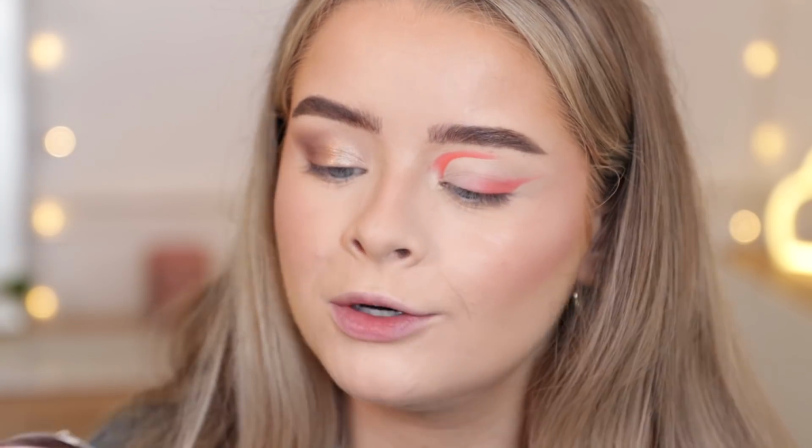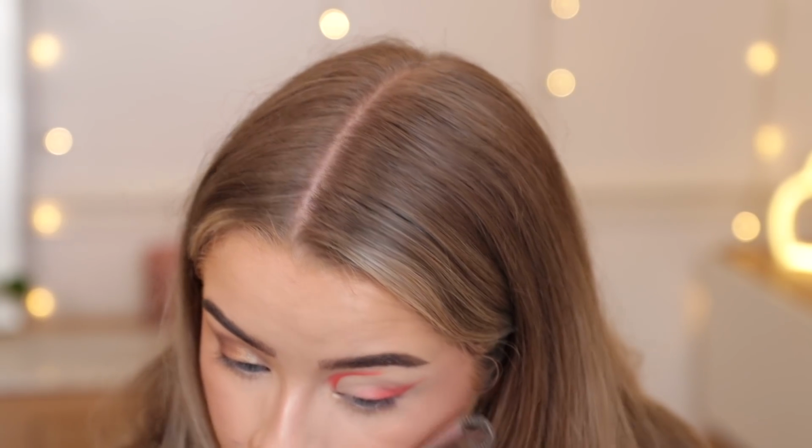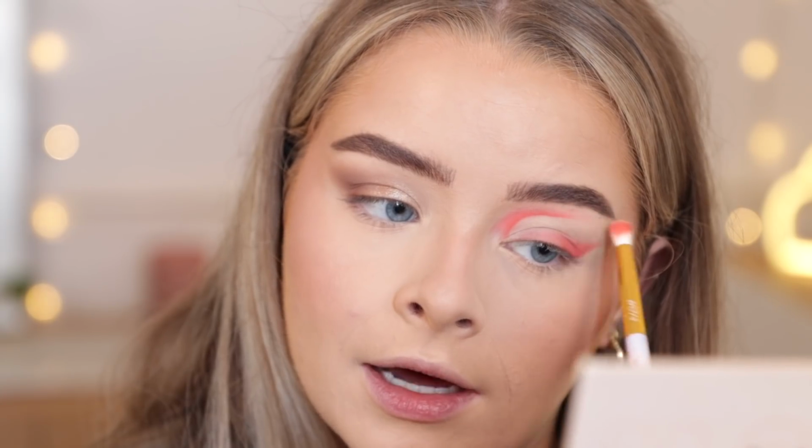It just seemed to suit her eye shape a little bit more. I don't think I quite got that angle right. Let me try and do this again. Is that better? Maybe. No. Yeah, then I guess I would need to blend this out because it looks a little bit odd. Just like that. But yeah, like I said, it worked so much better on her.